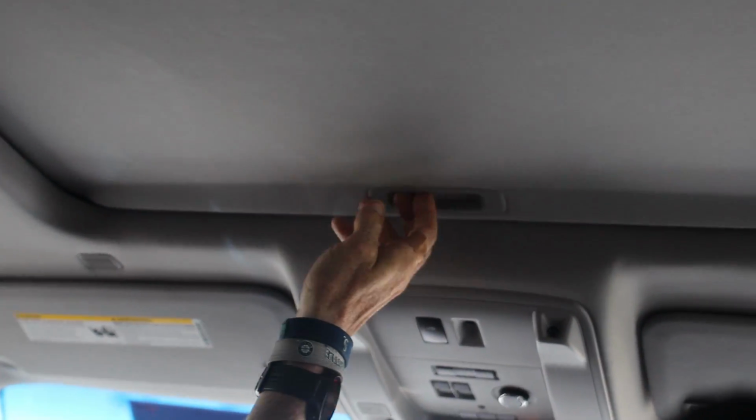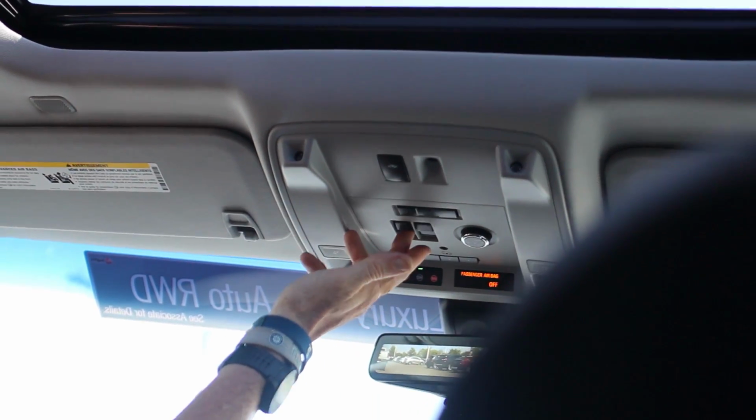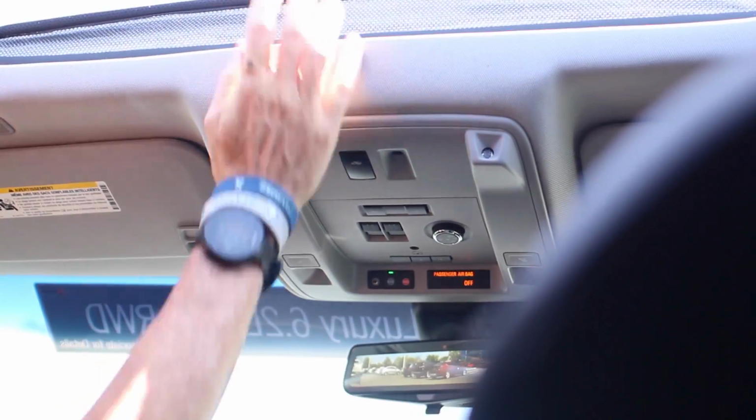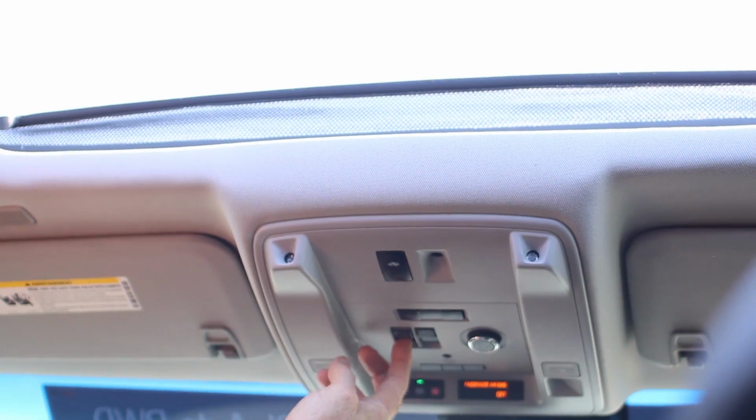As I stated before, we do have a sunroof. It is sliding here. Of course, the power slider is located here. I can tilt, I can open it on a full function. It's a pretty awesome feature. It'll also have its own built-in air deflector that pops up and closes automatically as I close it down.